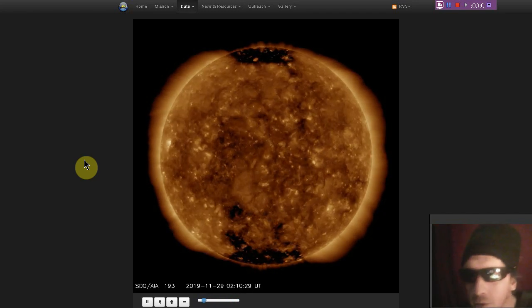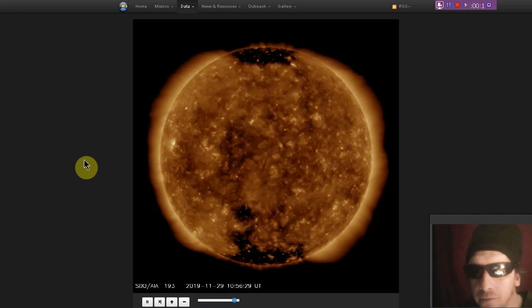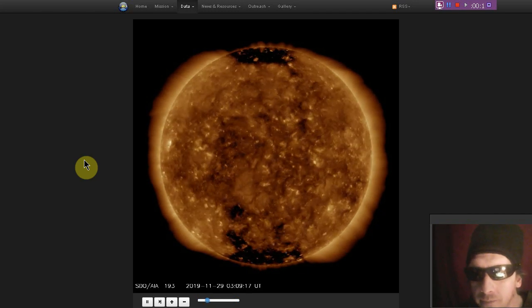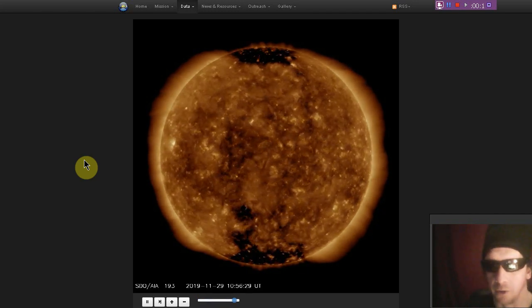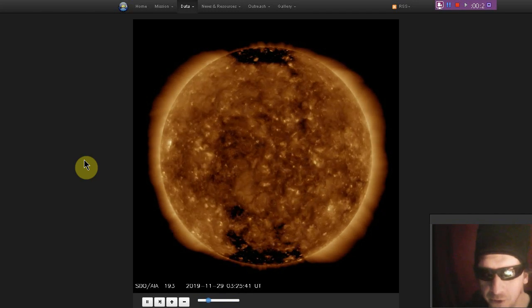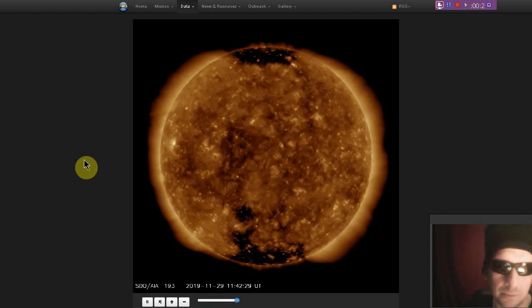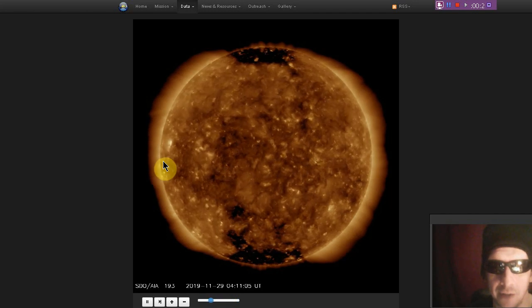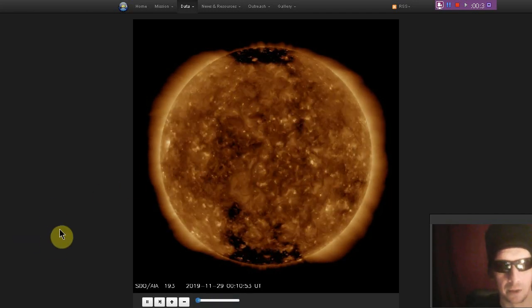Looking at the sun at 193 angstroms, and not a lot of activity going on there. There is a coronal hole in the southern portion, just north of the South Pole. And this active region rising here has some magnetic complexity. It is not a sunspot.